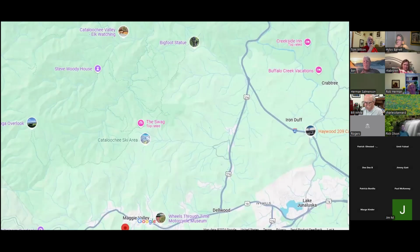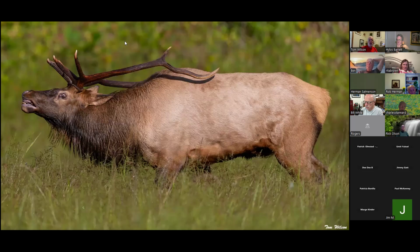So this gives you an idea of where Cataloochee is. So you see up to the top there, it says Cataloochee Valley Elk Watching. So you see Maggie Valley down there at the bottom. So you're basically going up there to 226, and you go up almost to 40. It's the last road on the left before the intersection with Interstate 40. And it's gravel road a lot of the way over there to Cataloochee, and you follow that gravel road into Cataloochee Valley. Then once you get to the valley, the roads are paved, and so it's a good place to go photograph.